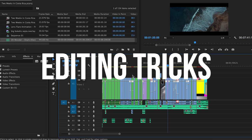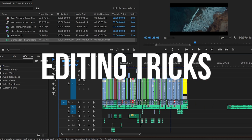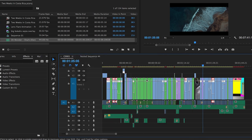So taking a closer look at the timeline, you can see all of the nested sequences, all of the green things from me just warp stabilizing, slow down clips.